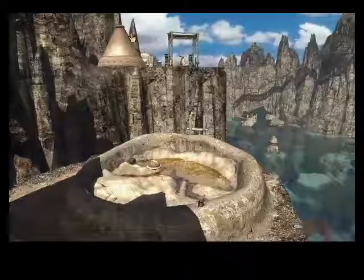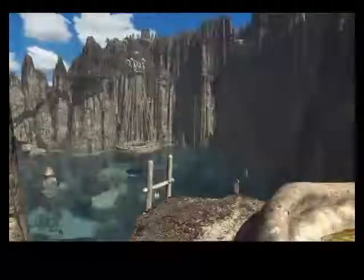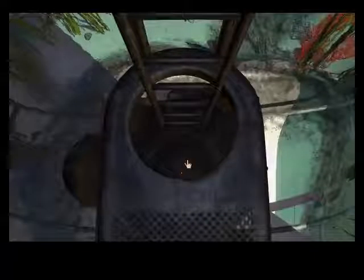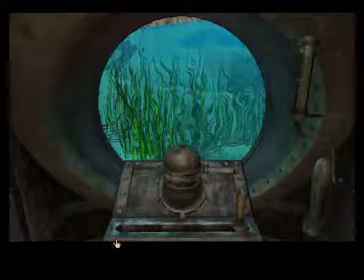If you look up here, this is where we were. We dropped that thing down there, and this is where we're heading, and there's that furnace. And here we are. We can open it up and climb inside. And looks like we might be able to go on those tracks down there, which we are going to do in the next episode.